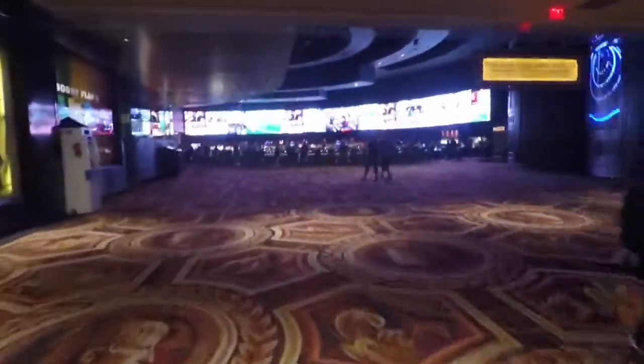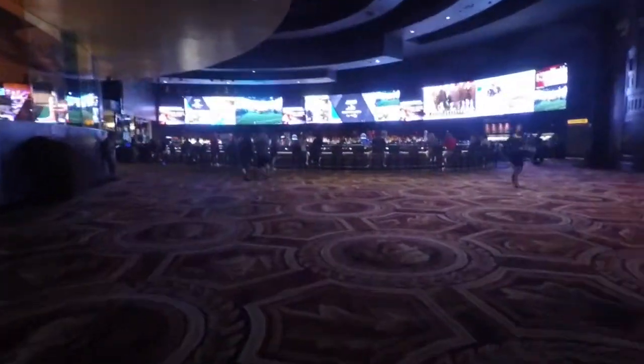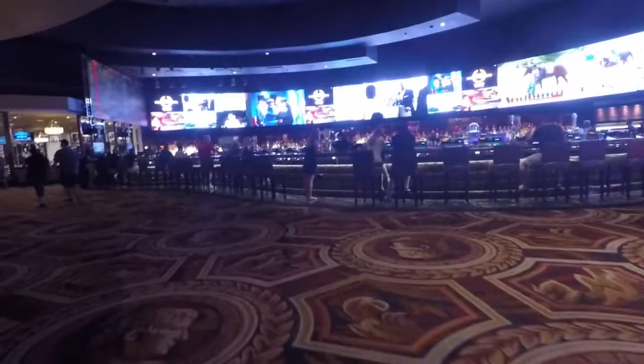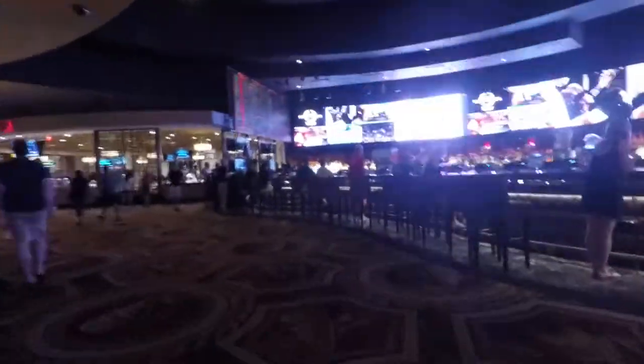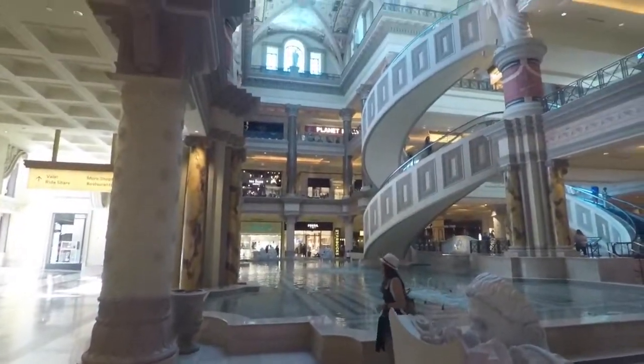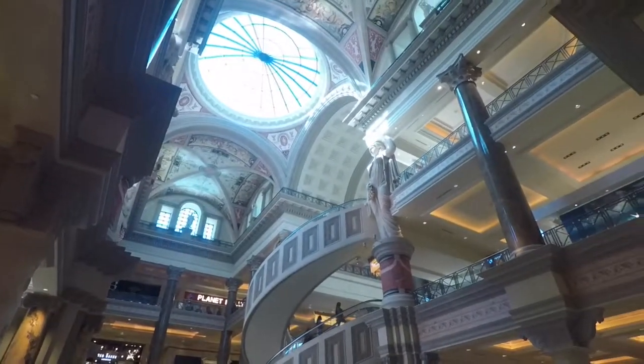Section of Caesars. Coming up in front of you, you can see the little sports bar and TV screens. As you come out the end of the Caesars Palace Casino, you enter the shopping mall, which as you can see is truly amazing.